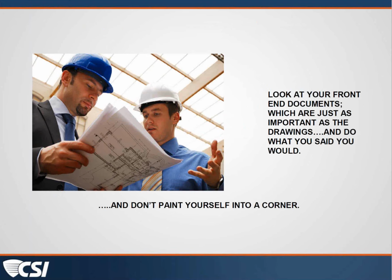So, it's not just processing payment applications, it's meeting requirements and all of that stuff that's in Division 1. Make sure that you review that and coordinate that stuff with your owner so that it is in sync with the owner's requirements and the owner's business practices. Absolutely.